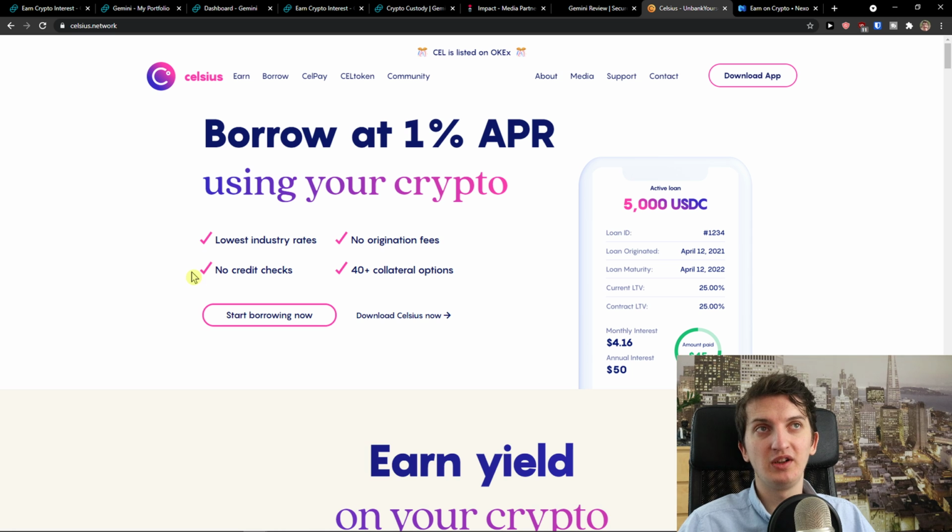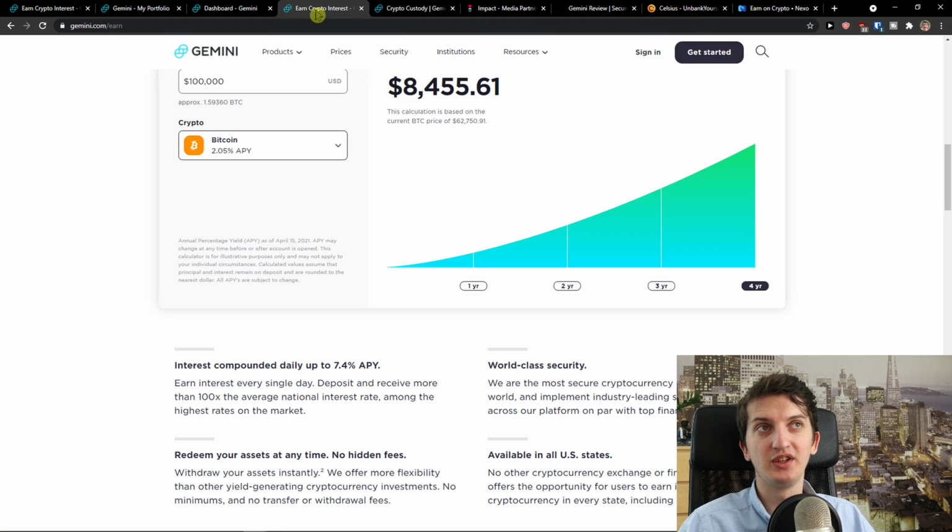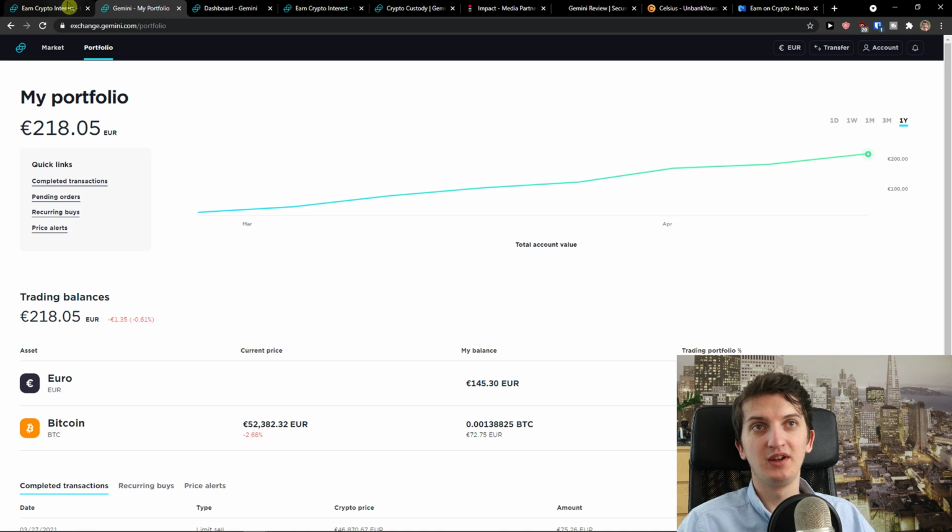And yeah, Celsius, use that. Nexo, check it out if you want to use the interest. It can be really effective. And from 2 years, I can have like 4K, 5K here, and it's free money. It's really just free money. And then I just withdraw it, I'm good to go. Or just pay something from the account.